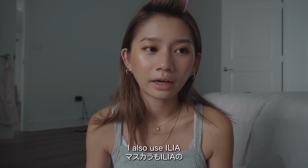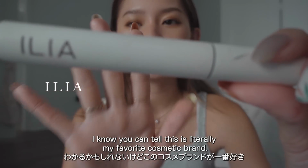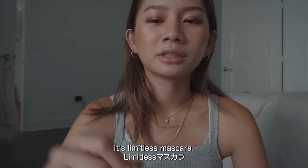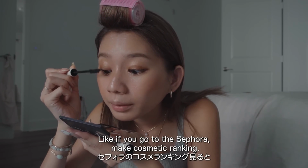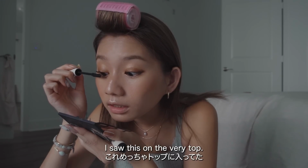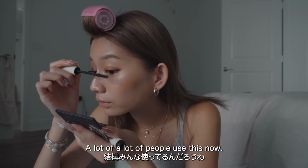For my mascara, I also use Ilia. I know you can tell this is literally my favorite cosmetic brand. Yes, it's Limitless Lash Mascara. Like if you go to the Sephora makeup cosmetic ranking, I saw this on the very top. Yeah, a lot of people use this now.